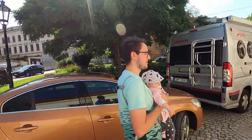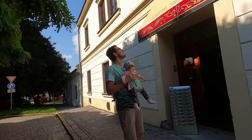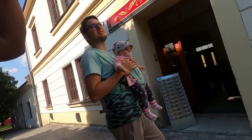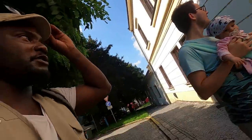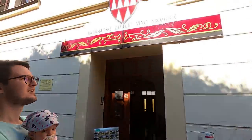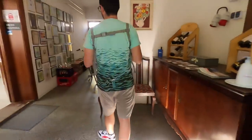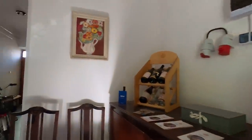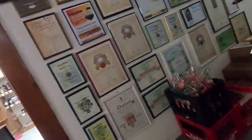Let's look to the shop if it's open. Yes, they're open. Oh wow, they're open, right? So this is the entrance to the wine cellar shop. And do they have burčák in here? Yeah, it said they have. Right, let's go in. So we're gonna have a look for the burčák. And these are the magnets here. Let's go. Wow, see, they have certificates here as well.